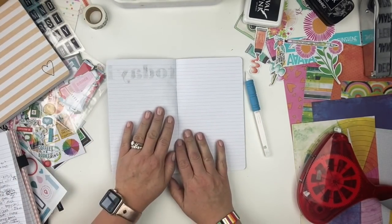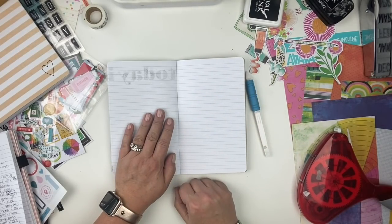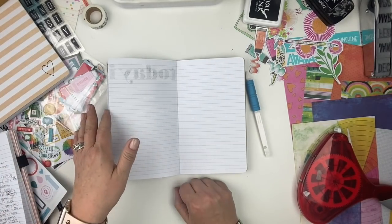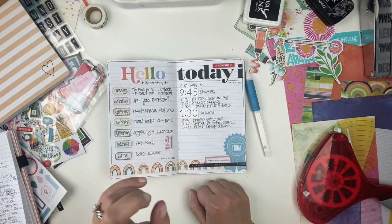So right off the bat, you can see what I need to do. And this just happens when we stamp. Sometimes it depends on the stamp that we're using and how much area the stamp is covering. Also depends on the ink that we use.